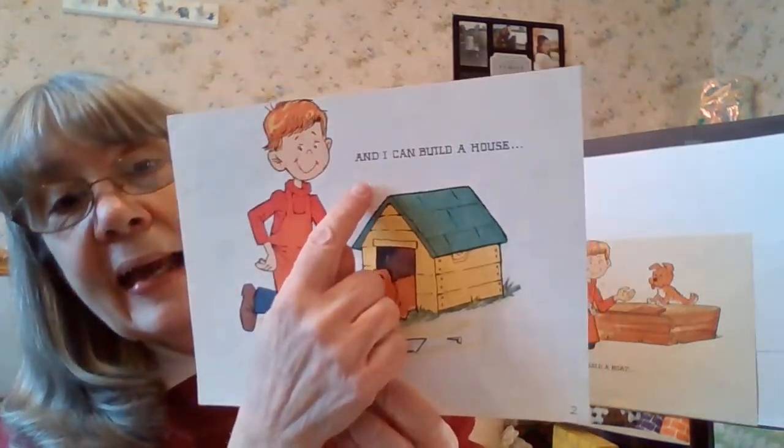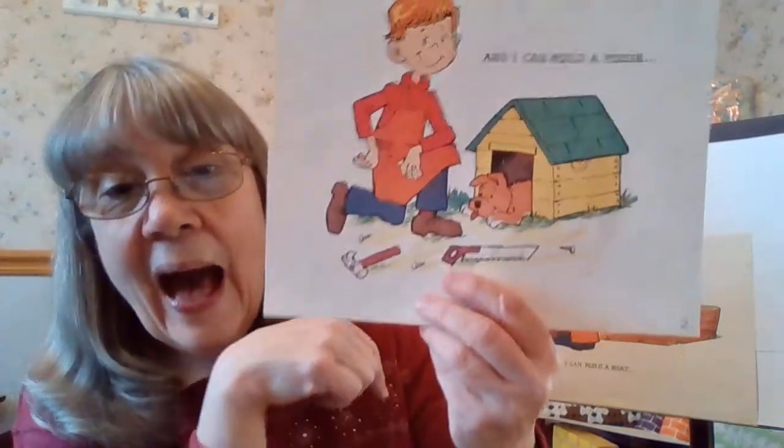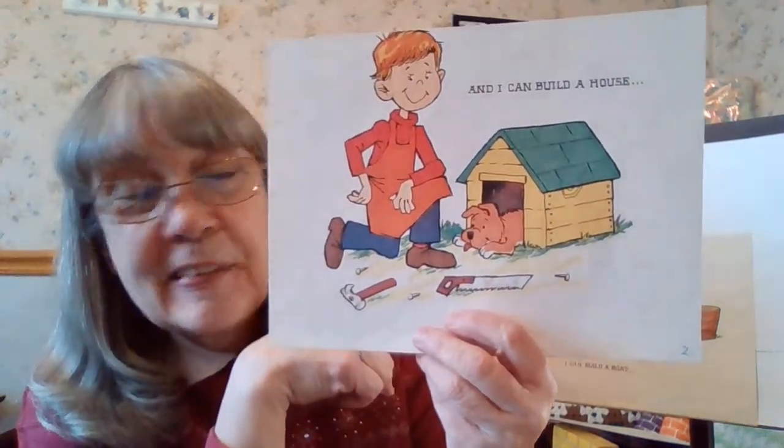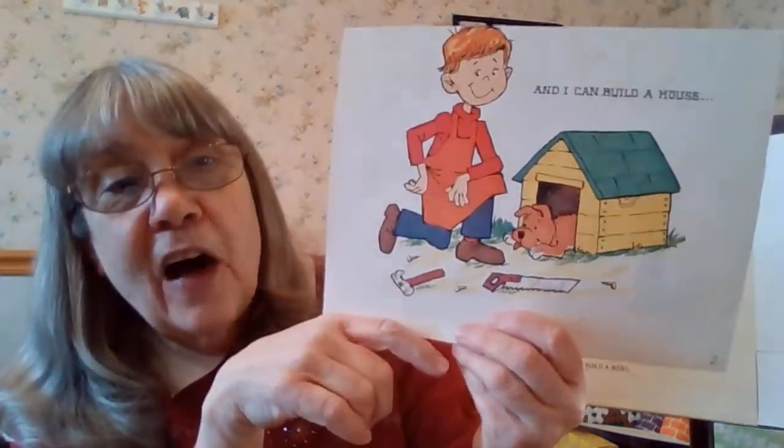Let's see what else he can make. And I can build a house. Looky, he made a house for his doggy. I can build a boat and I can build a house. He has his hammer and his saw.